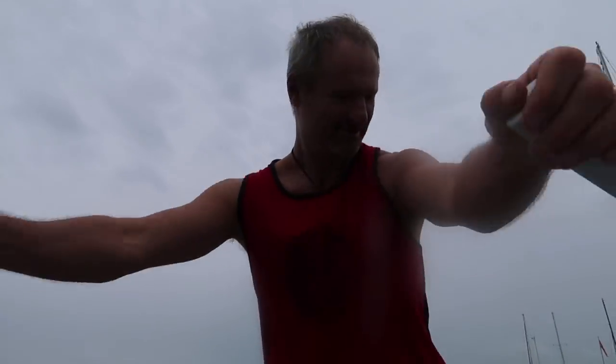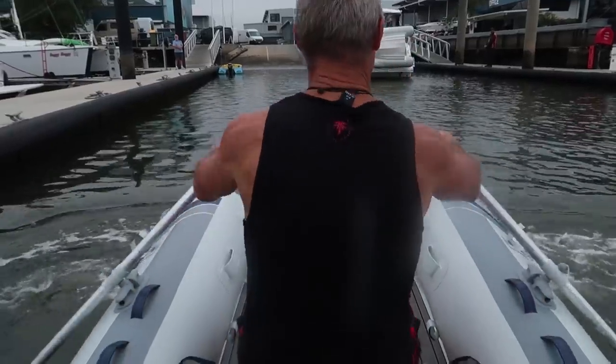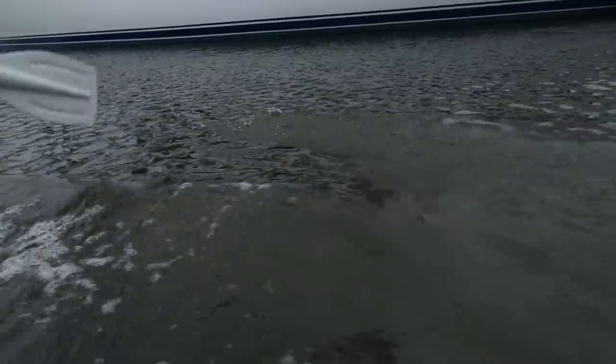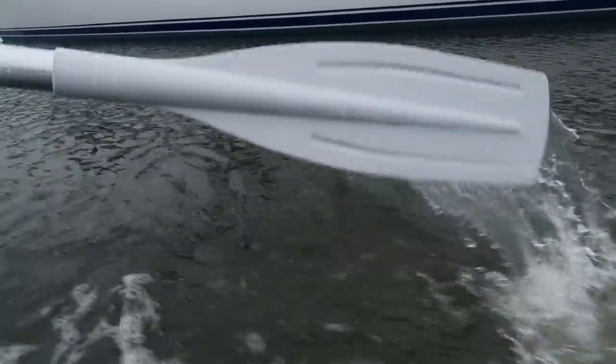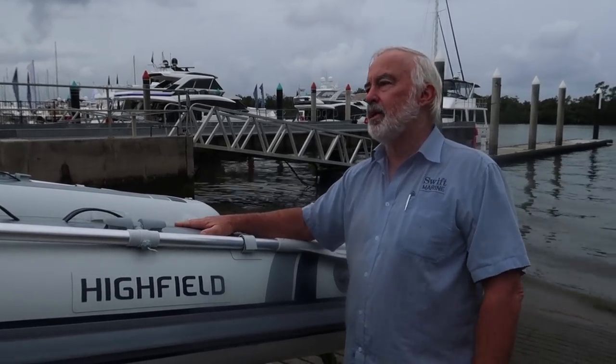In the sun, this boat might get up to nearly double if you're really unlucky. But generally, you'd be lucky to get over 5 pounds. And that's fine. But this is the way it should be. This is going to perform so much better like this and do everything so much better.